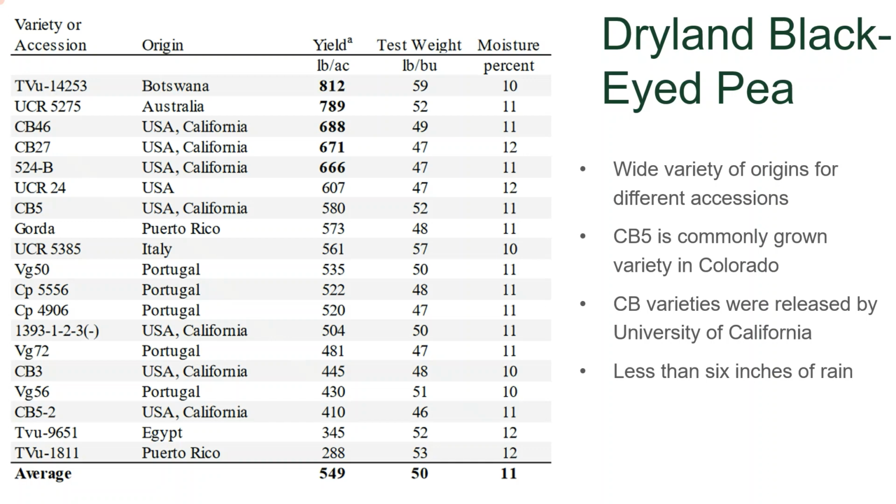And then I also wanted to point out the yield range was 800 pounds an acre down to a little under 300 pounds an acre. And so those yields were obtained on less than 6 inches of rain that we had in Akron in 2022. So those aren't anything to scoff at.